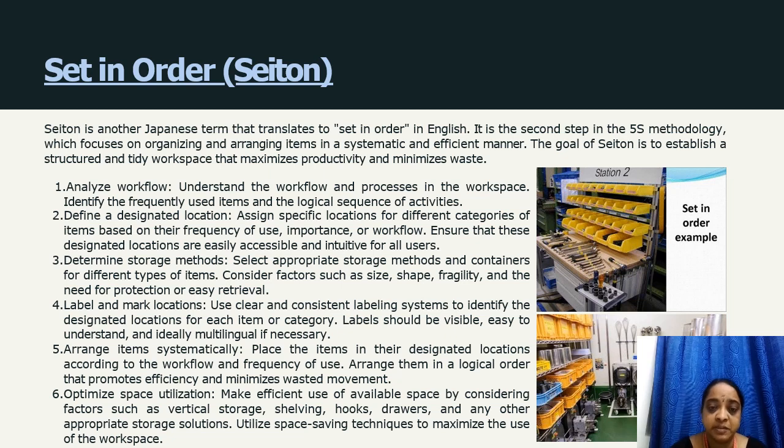The next 5S principle is set in order. In Japanese, we call it Seiton. It is the second step of the 5S methodology. It focuses mainly on organizing and arranging items in a systematic and efficient manner. See in this picture, a set in order example: the tools are kept in their proper places. It mainly helps in maximizing productivity and minimizing waste.